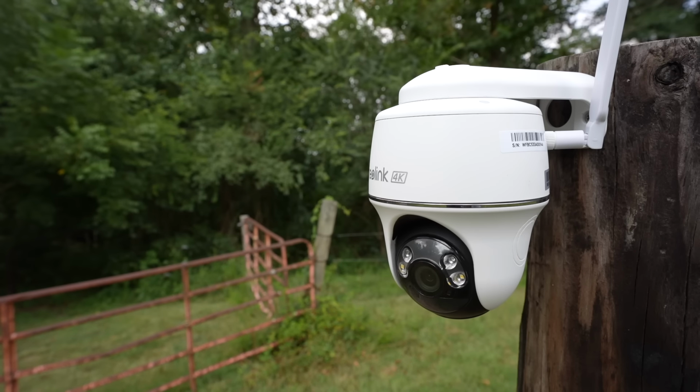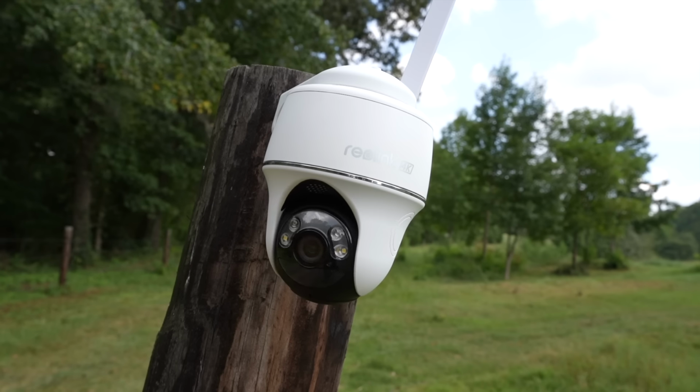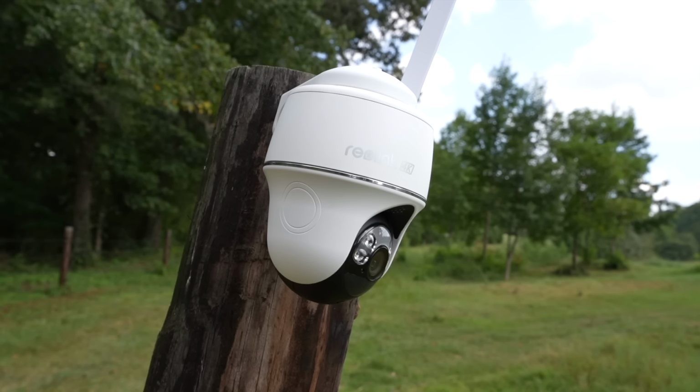They sent over the Go PT Ultra 8 megapixel, and this camera, you do not need the Wi-Fi and you do not need to be connected to any kind of wires.